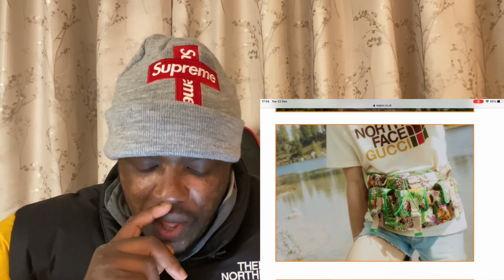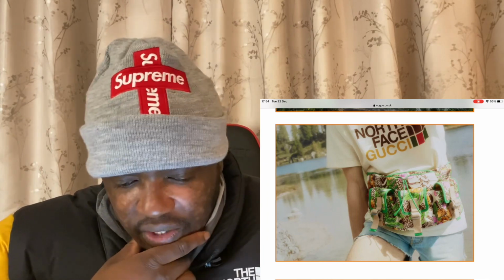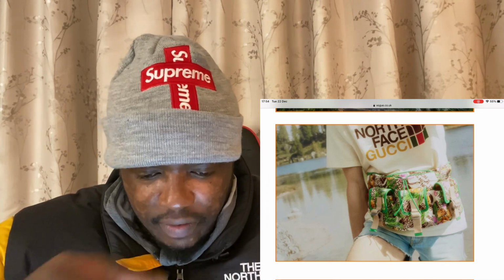Right. Also, one thing I'd also buy is this t-shirt as well. I like how you've got the Gucci and the Gucci tricolore. That's what I call it. You know, the three stripes, the red in the middle and the two green on either side. I would definitely buy this as well.